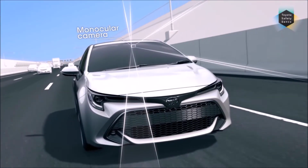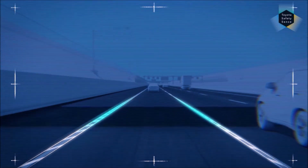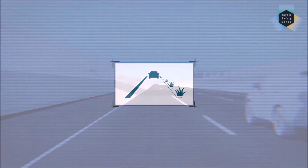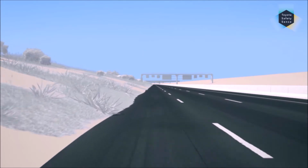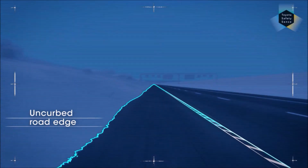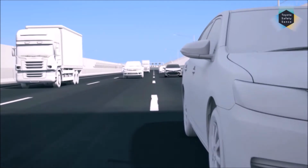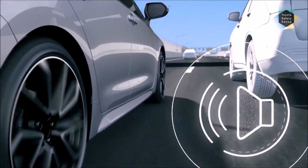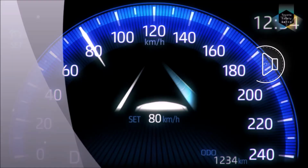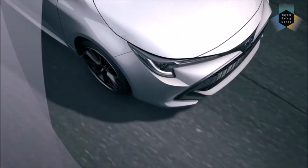Lane Departure Alert with Steering Assist uses a monocular camera to scan the road ahead and to identify painted lane markings. The system is also able to identify unfinished road edges or curbs. If the driver unintentionally deviates from their lane, an audible warning will sound and a visual warning will appear on the instrument display. The vehicle may also provide some additional steering assistance for a short period to help keep your vehicle in its lane.